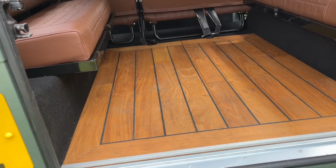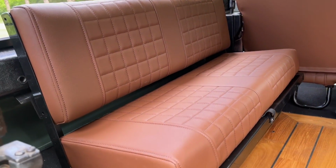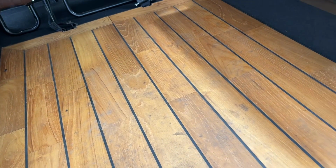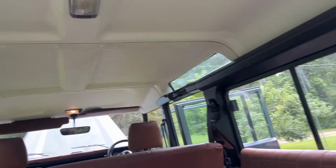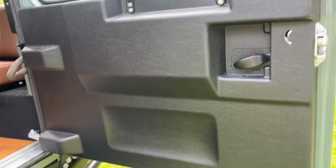In the back, we've got, again, gorgeous custom leather seats. Teak wood, hand-built floor in the rear. Very durable, waterproof. Very classy. Again, there's a good look at the headliner. There's the rear door card. That's new as well.